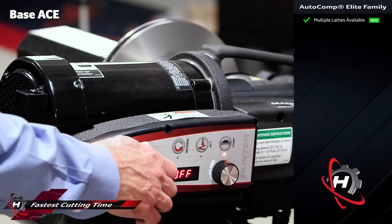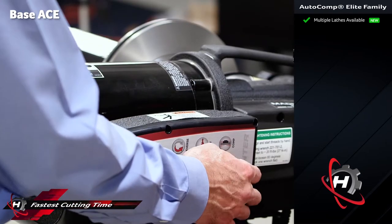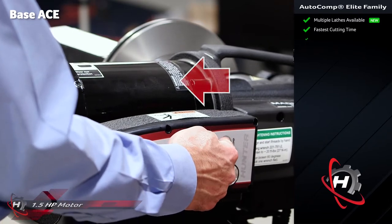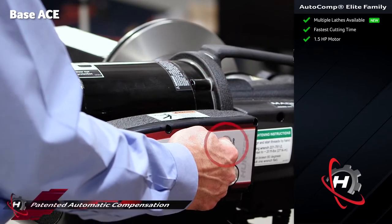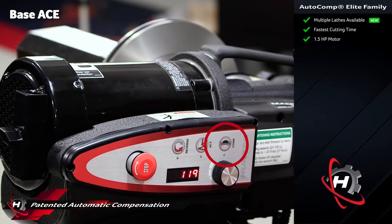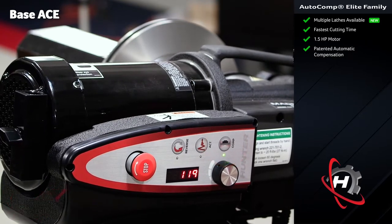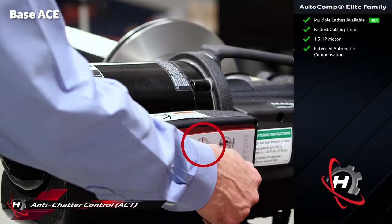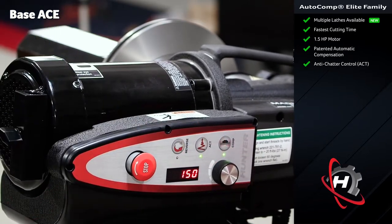First off, it's the fastest cutting, most powerful lathe on the market, which cuts roughly twice as fast as competitive machines. On top of that, the machine includes class-leading compensation, which is fast and accurate every time. The machine also features standard ACT, or anti-chatter technology. This varies the cutting speed to prevent chatter when cutting.